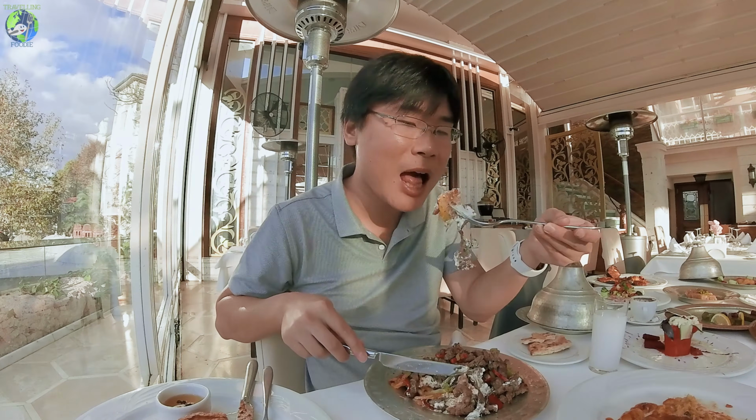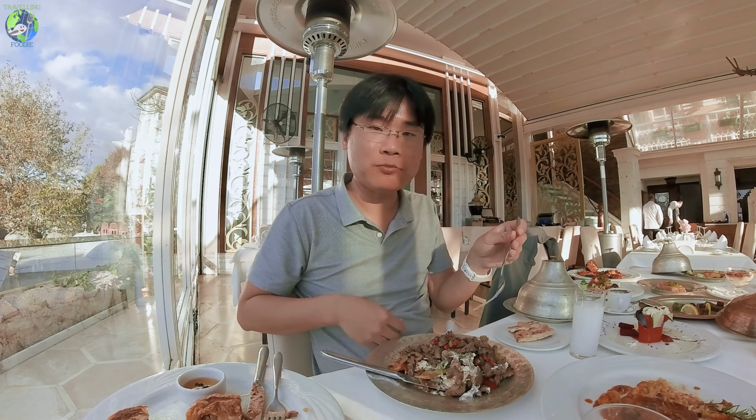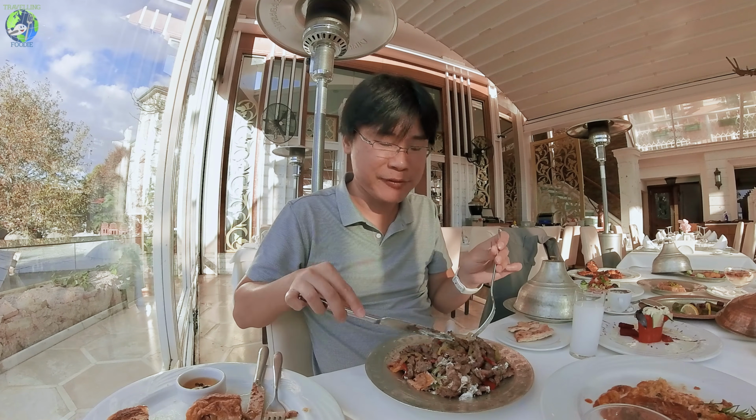So here you have some beef, some yogurt, and then fried bread underneath. Very, very interesting mix. And then some sauteed stir-fried vegetables with green and red peppers. Oh wow, kind of reminds me of a deconstructed beef wrap. You already have the bread, you have the yogurt, which is like the sauce, and then the beef and vegetables.